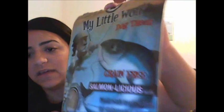Also, one of my students' favorites is from Little Wolf. These guys are salmon and are also grain-free. Personally, one of my favorite size treats because they're just perfect. They're not too big, they're not too small. They're very moist. Lots of dogs tend to like this one. They also come in turkey flavor, but these guys are really great.